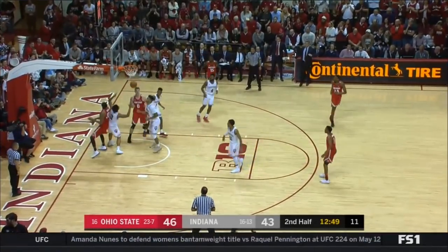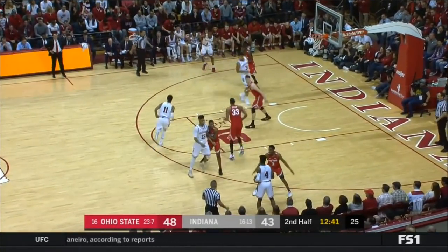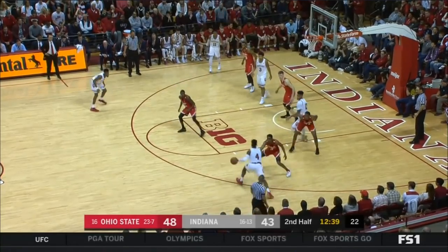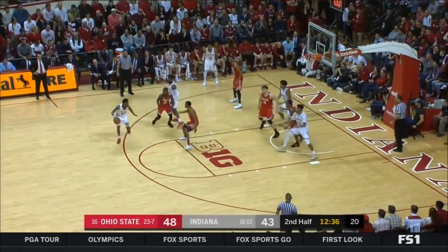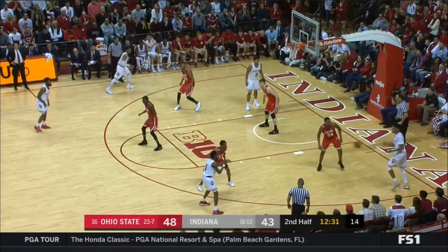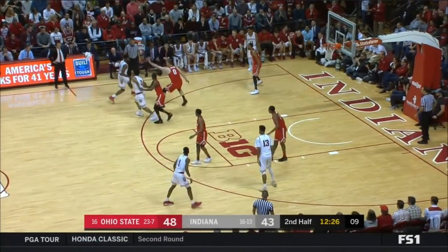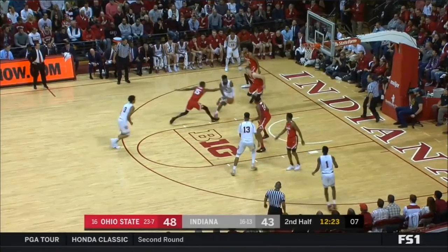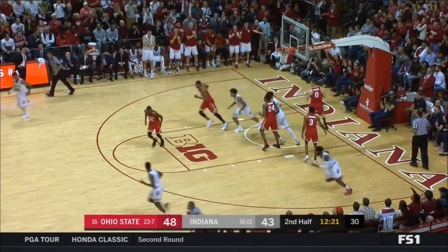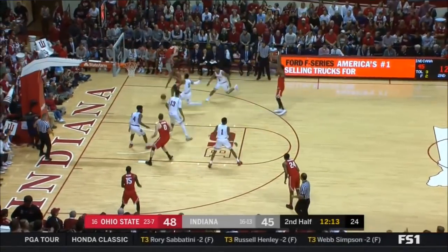HDF trying to create off the dribble, and he does. 17 for the conference's second leading scorer. He does it so effortlessly. Looks so smooth out there, even though he had to battle some physical play. Now seven to shoot. Johnson behind the back. What a move again. Boy, Potter was no match. But Johnson in the open floor off the bounce.